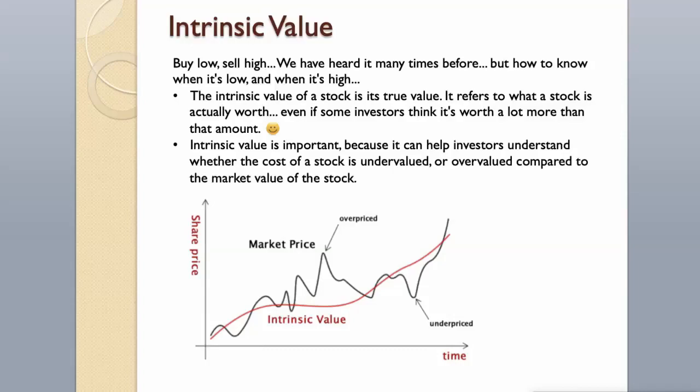It refers to what a stock is actually worth, even if some investors think it's worth a lot more than that amount. Intrinsic value is important because it can help investors understand whether the cost of a stock is undervalued or overvalued compared to the market value of the stock.